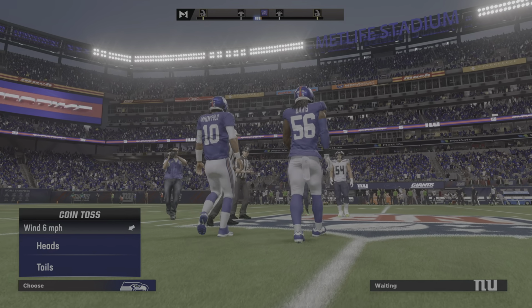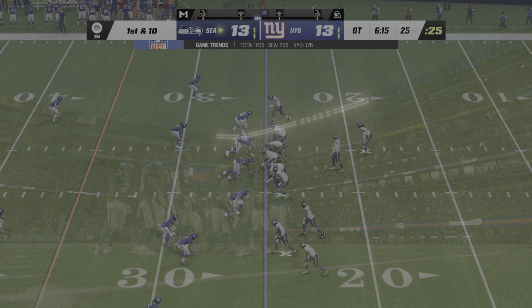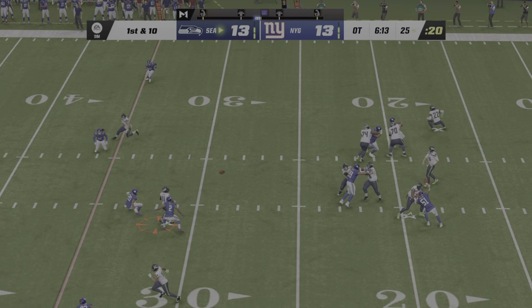It's a little teaching moment here. Overtime. 3, so we don't need a good drive. We need a great drive, and this is what they've been planning for. It's time to execute and take it downfield, even against all these odds.